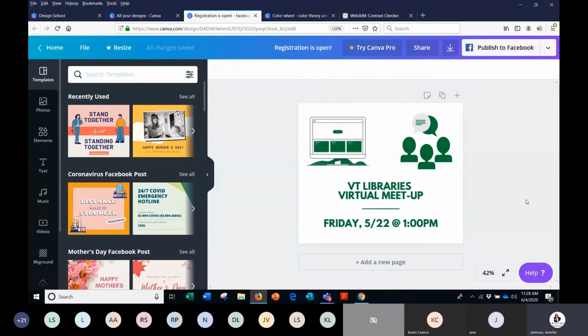This is one that I made for the virtual meetups that we've been having recently. And I want you to take a look at this image and pop in the chat: what do you think are some accessible elements of this design? And what do you think are some inaccessible elements of this design? I'm going to give you a minute to put stuff in the chat, and then we will go over it.